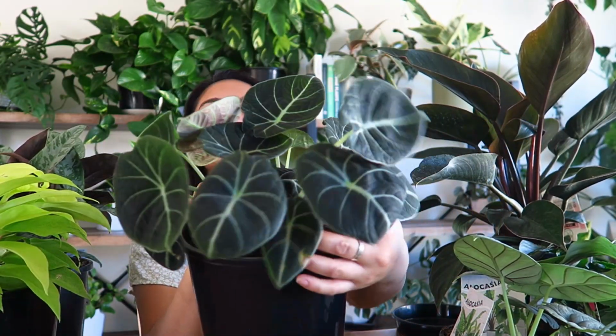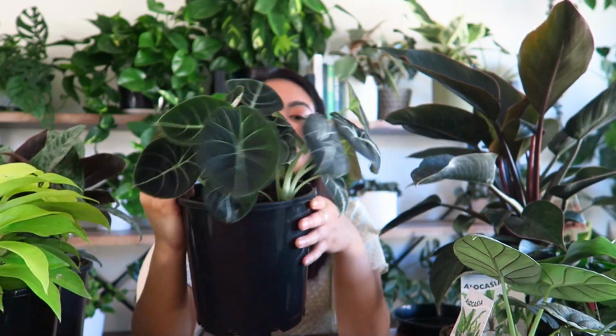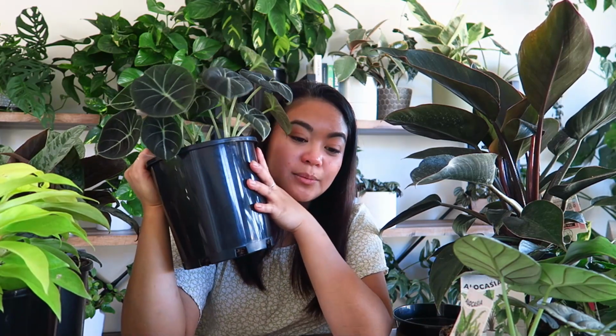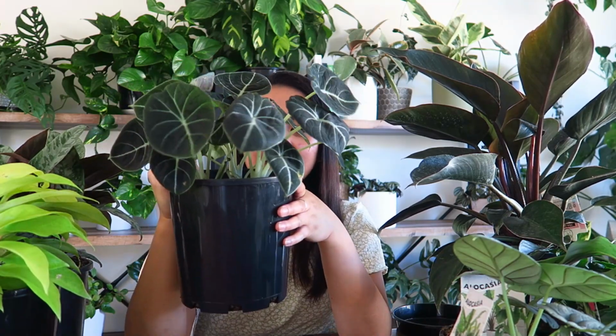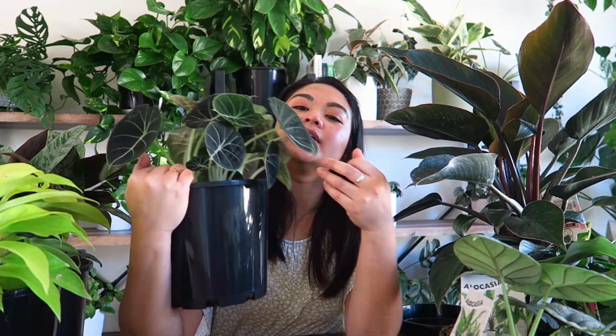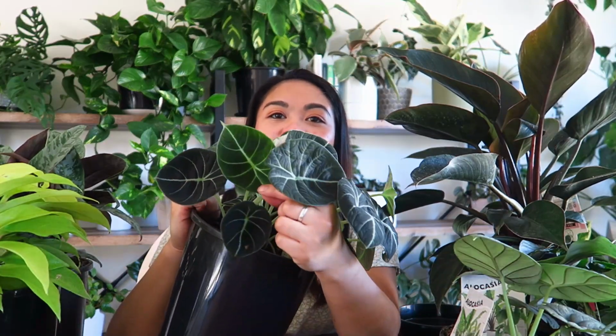Look at those beautiful, stunning leaves. They're so velvety, and it's actually grown a fair bit, like doubled in size almost since I bought it, and that was only like a month ago, I feel like. So it's recently come out with a brand new leaf. Where is it? That's that one there. That's a brand new leaf for me.